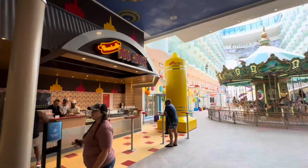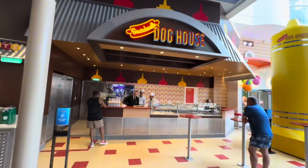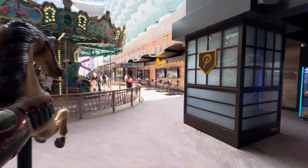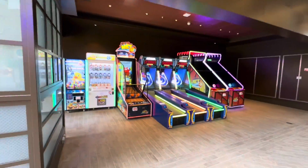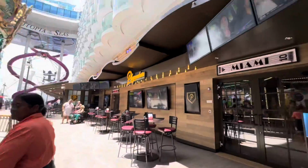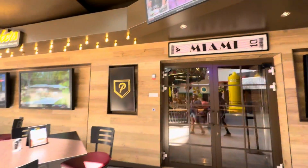You have the boardwalk. Now, the boardwalk was designed with families in mind. You have a carousel, which is complimentary. It's open certain times throughout the day, and you can go to the carousel and enjoy that. You have a hot dog stand that is complimentary. You have an arcade on the ship. You also have your aqua theater.